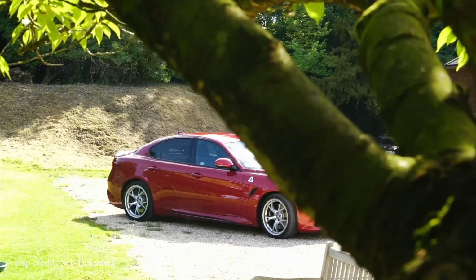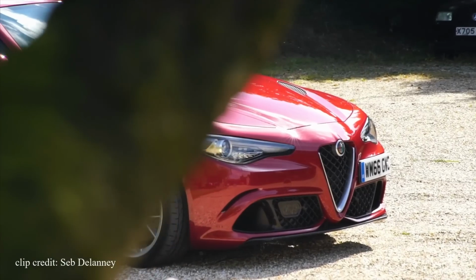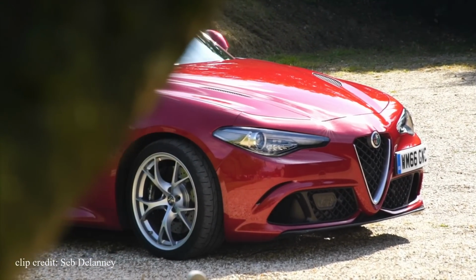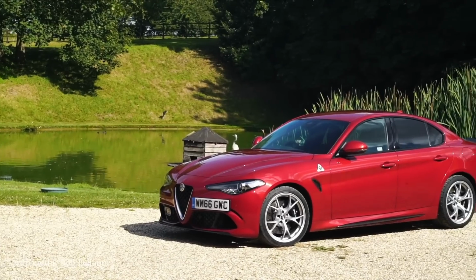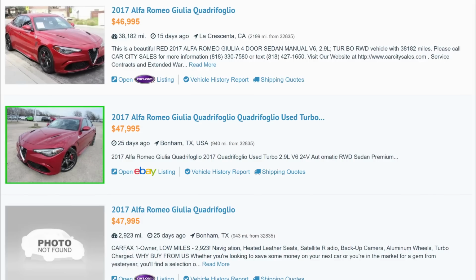I should note that reliability has been a concern, especially when the model was first launched. But from what I could read around the web, Alfa Romeo has been taking much needed feedback and addressing their shortcomings. If you're in the market for one, you can find them used for as low as $46,000.